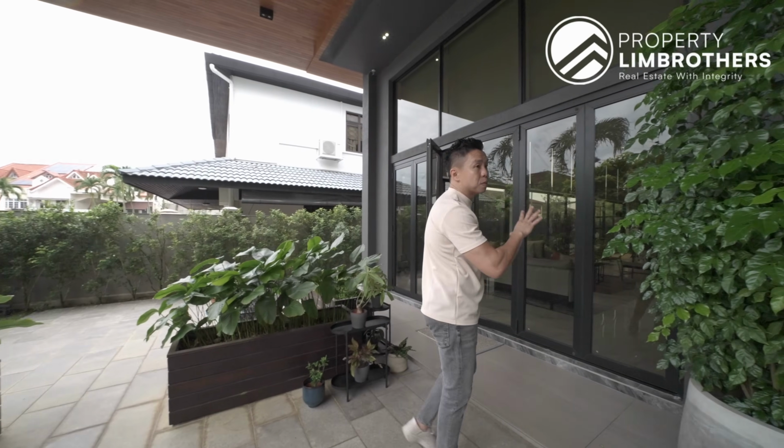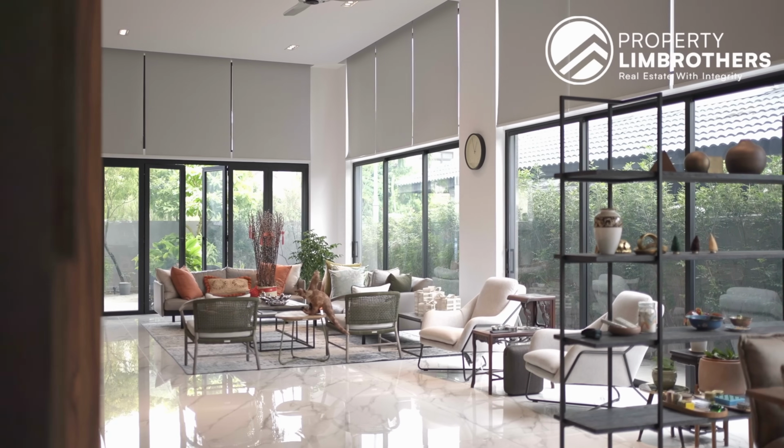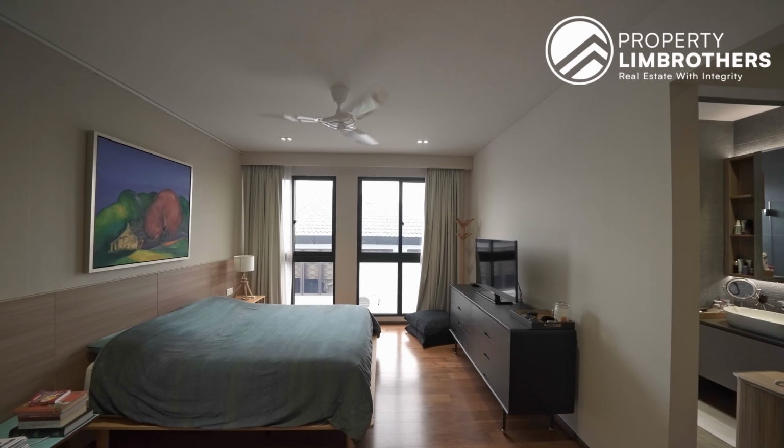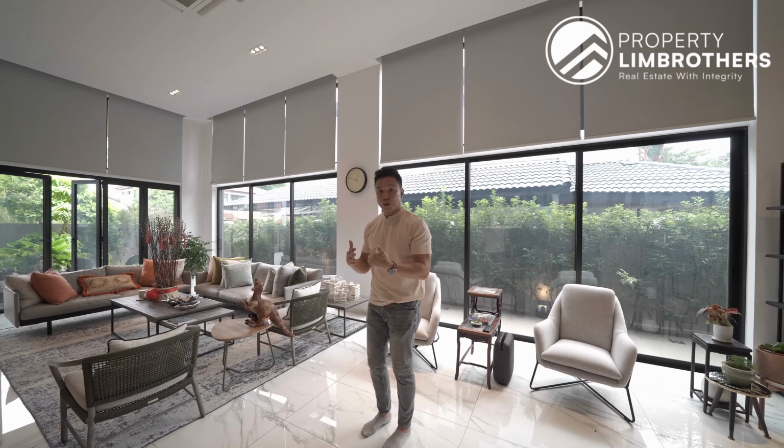Owners tear down, rebuild themselves. It's built for stay. 5 bedrooms, and they're all ensuite. You don't have to really spend any additional money to value add to this property.